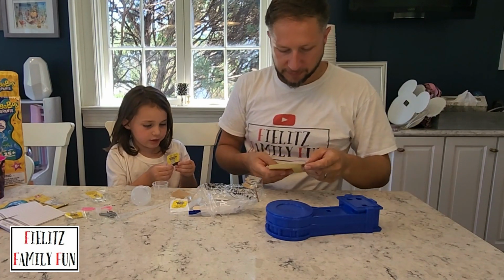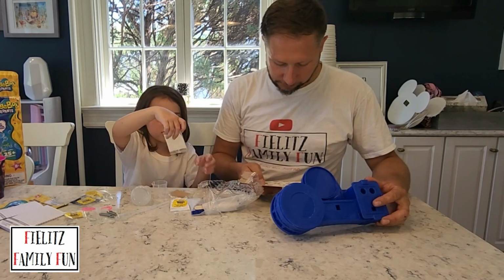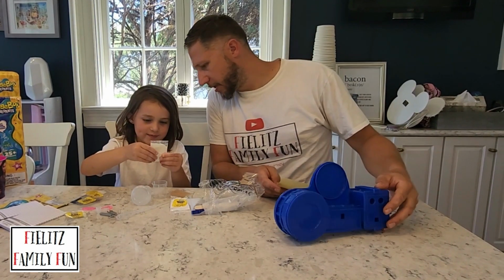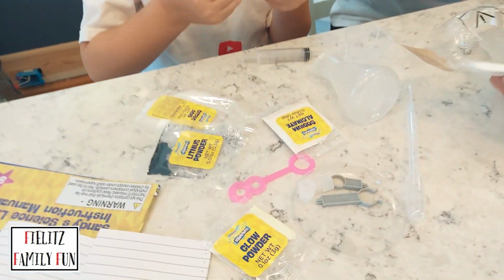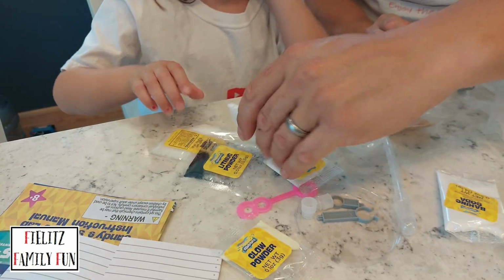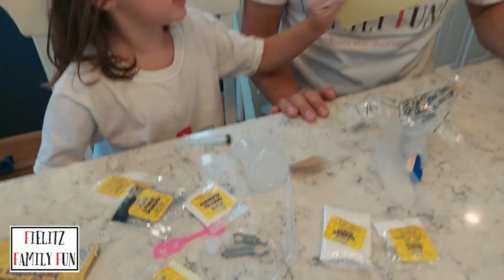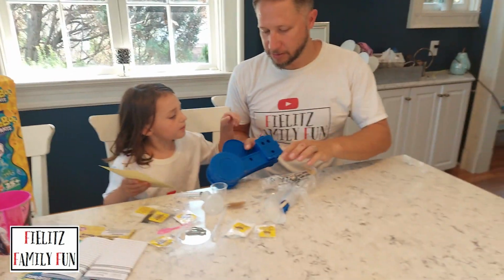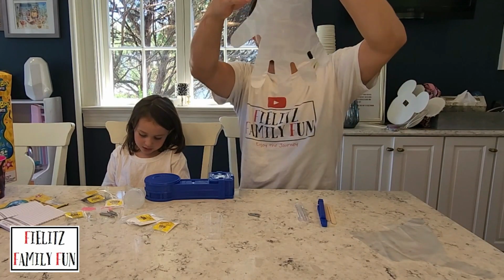Wow, look, some dirt. Why do we need dirt? Oh, some sugar. That's not what it is. It says sodium alginate. Those aren't marshmallows. What does it say they are? Oh, calcium chloride. Okay. Now let me put the stickers on. I think these gloves are too big for anyone.